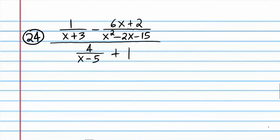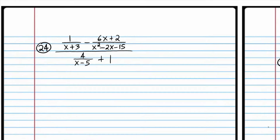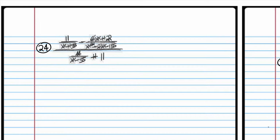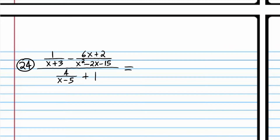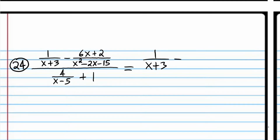Let's try number 24. Here's an even more complicated complex fraction. So in this case, what we have to do is combine the numerator and the denominator. Or first we're going to combine everything in the numerator, then we're going to combine everything in the denominator, and then we'll worry about translating the fraction symbol to a division sign. But again, this expression down here in purple is calling out to us. It's saying factor this. All right, we have to factor that.